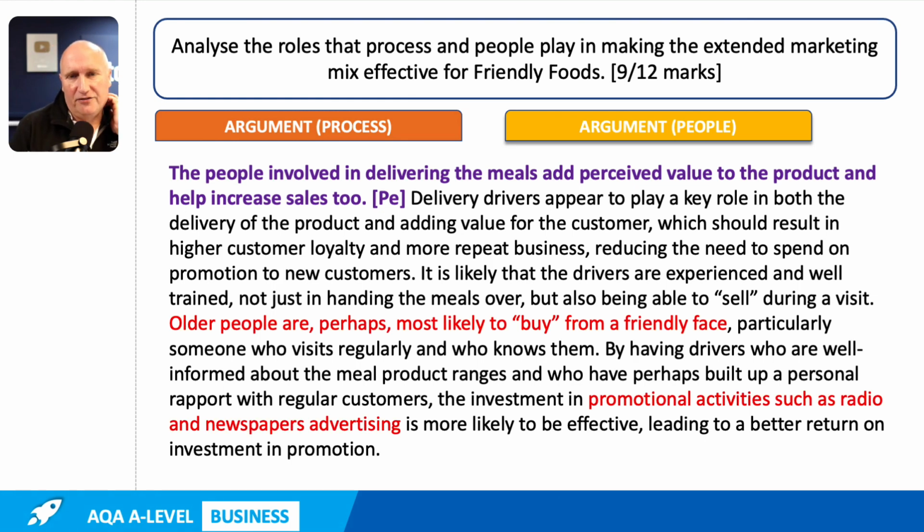I've just highlighted a couple of other pieces of application. You could probably highlight a bit more. The fact that we're talking about older people, we're routing this response in the case study. So older people are more likely to buy from a friendly face. I mean, that may or may not be true, but it feels like that's application to this case study. And we were also told about how they advertise. So I'm drawing information from the case study. In this case, they advertise on the radio and using leaflets in newspapers. But there we go. 2 points.